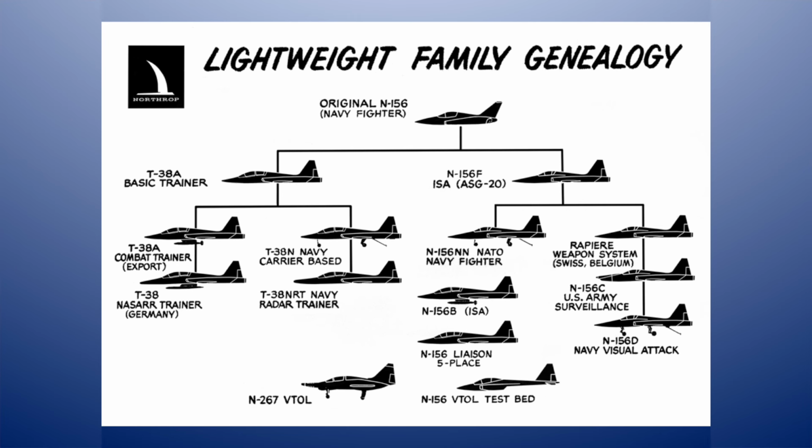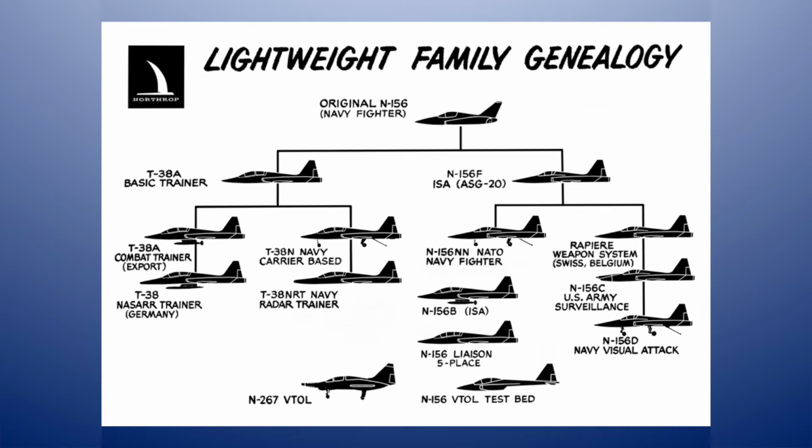All these proposals sprang out of the basic N156F design, and you can see some of them there. Basic trainers, combat trainers, Navy trainers, Army surveillance aircraft. This is, again, around the time that the Army was still having their competition, so Northrop was going, what can we do with this airplane to fulfill the Army if and when we win the program? Also, VTOL test beds. So let's take a closer look at some of the more interesting designs.